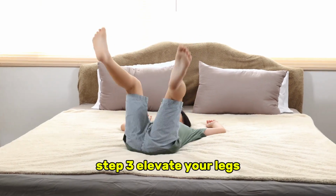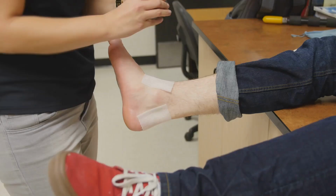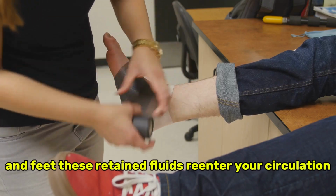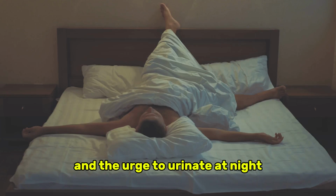Step 3. Elevate your legs. Fluid retention in the lower body is a common but often overlooked cause of nocturia. When you spend most of your day standing or sitting, gravity causes fluids to accumulate in your legs and feet. These retained fluids re-enter your circulation when you lie down, increasing kidney activity and the urge to urinate at night.